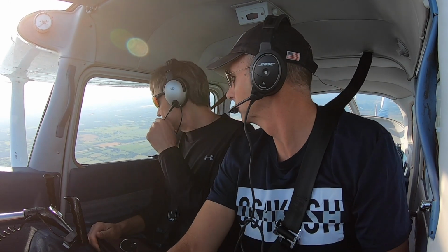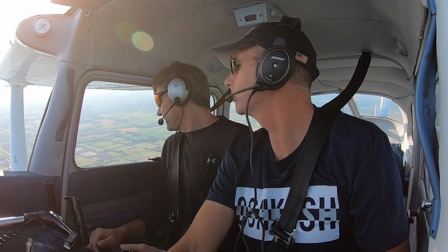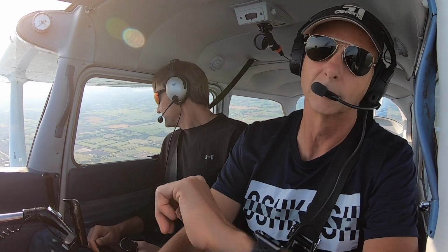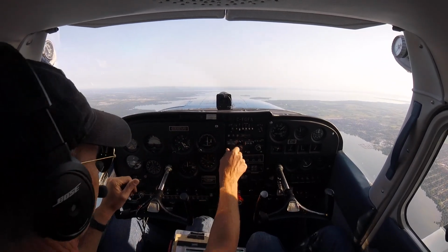Pretty rough shape. What's that? Cook Bay seems to be in pretty rough shape this year. In terms of what? The water? Yeah, the water. Is the water levels up? Yeah, very high. This year? Yeah, very, very high.